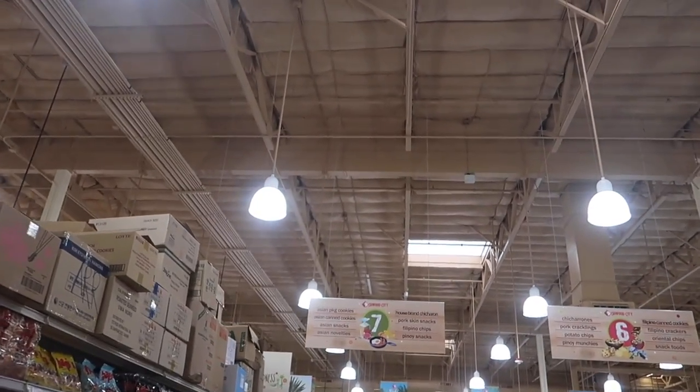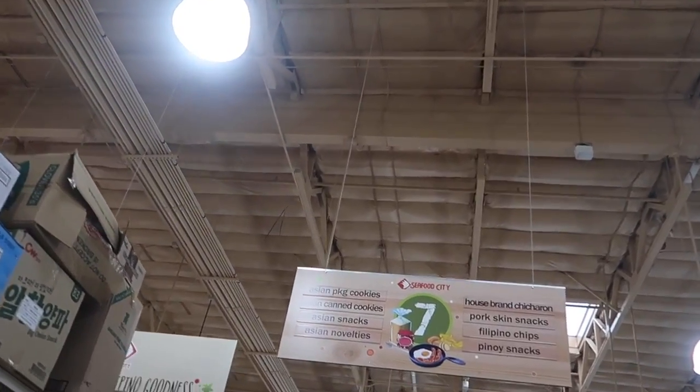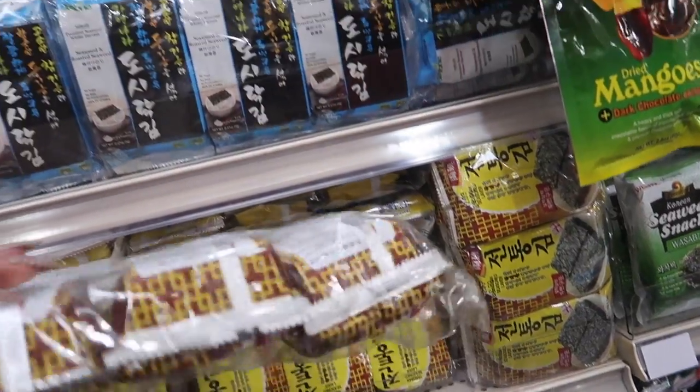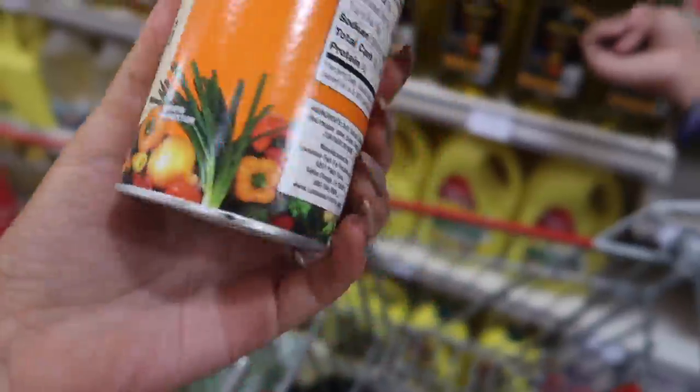Joe, aisle seven. You have Asian snacks, Asian novelties, Filipino chips, pork skin snacks, house brand. Oh, more seaweed. I like these ones. I like the seasoned ones. Yeah, me too. Cajun seasoning. Tastes great on everything.